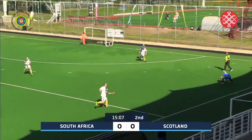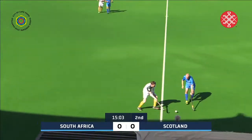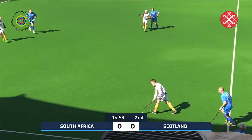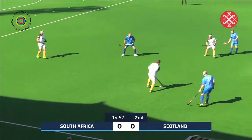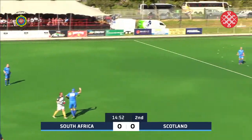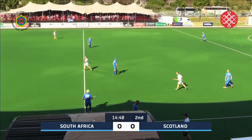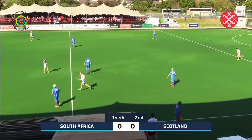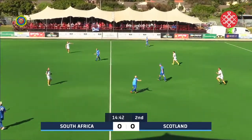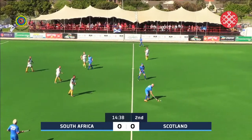Scotland under a bit of pressure. South Africa send numbers forward. Big ball for Scotland is intercepted by Farland. Big hit upfield by Farland. Unfortunately, it is into a dangerous situation. So back we will come as Scotland look to return the favour to South Africa.